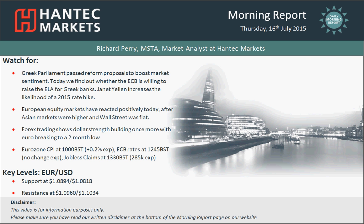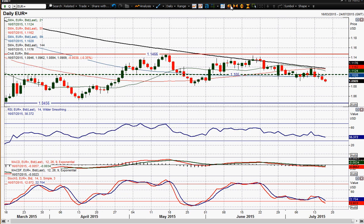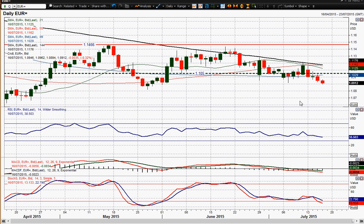Tantec Markets. Let's look at Eurodollar now, and the euro continues to move under pressure, back down towards what seems to be a test of this key May low at 108.18. We have now seen a complete turnaround in the last few days. Since Monday morning, when they announced the deal for Greece, the euro's been under selling pressure ever since. It's not really showing any signs of stopping.